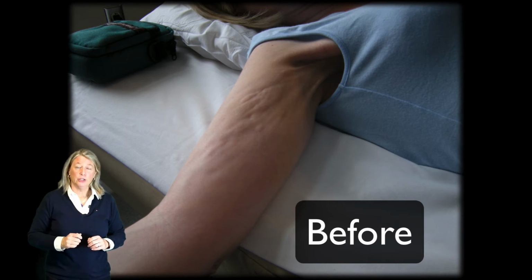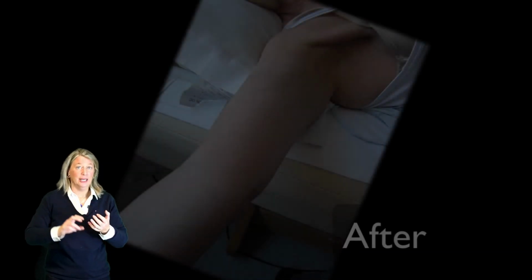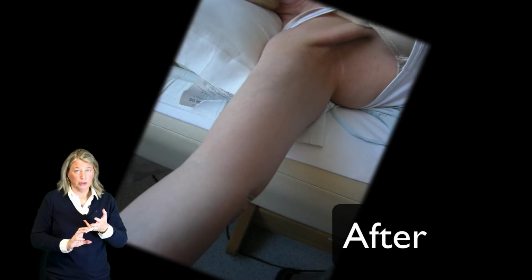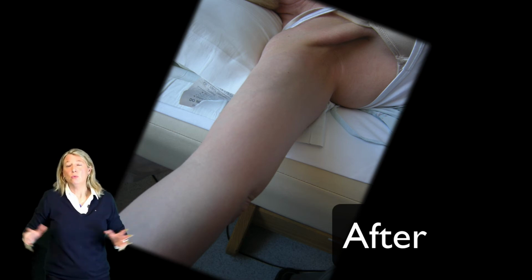If, however, you can see or palpate a cord, so you can see it or feel it, but it's not causing you any pain, and it's not causing any mobility problems, it's not causing any weakness issues at all, then you don't need to worry about it.